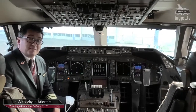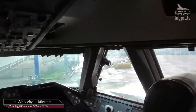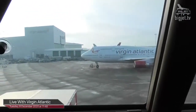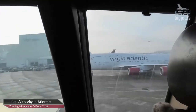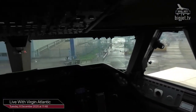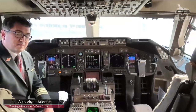Okay, so I think now what we're going to do, let me just have a quick look to our right here, folks. We do have Roy parked up to our right, just to show you. There she is, in all her glory. Got both 747s parked up next to each other. And that will be a momentous day when she goes out. And of course, we'll be catching that live next week on Wednesday.